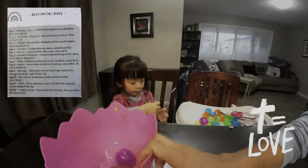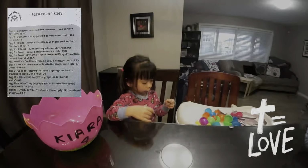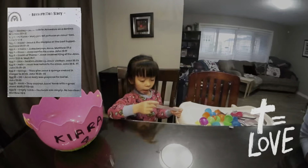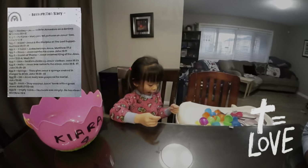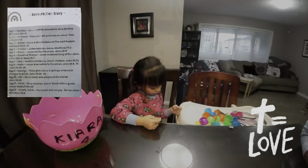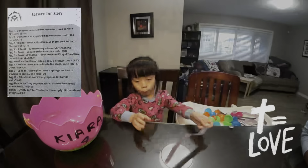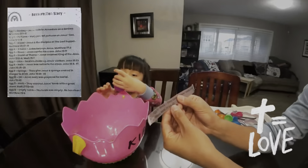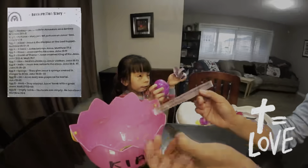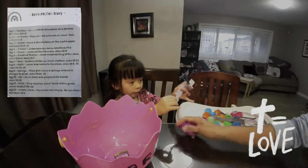We're almost there. Egg 11. Stone. They covered Jesus' tomb with a great stone. Found in Matthew 27, verses 59 to 60. Wow, that's the last one.